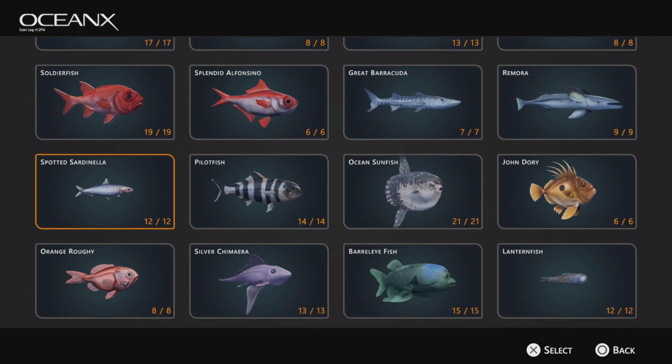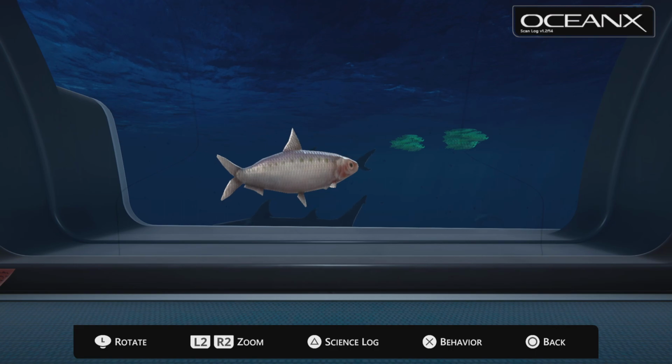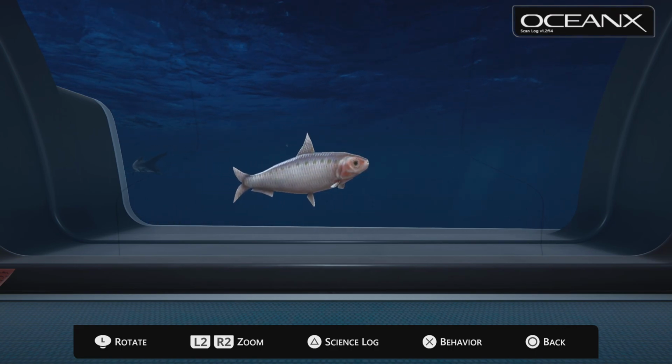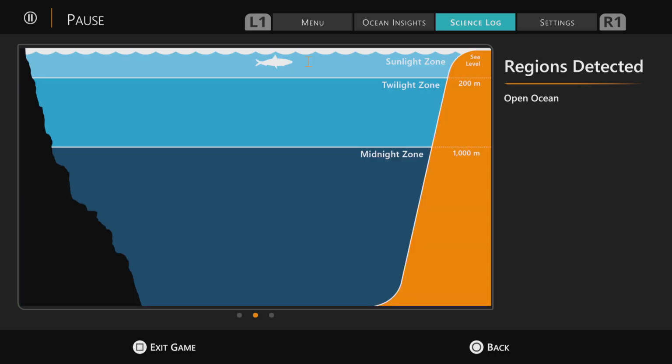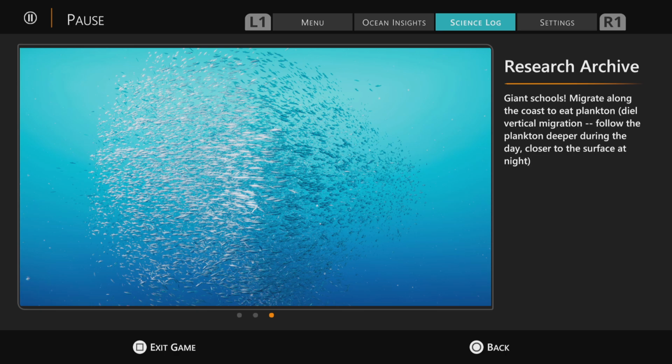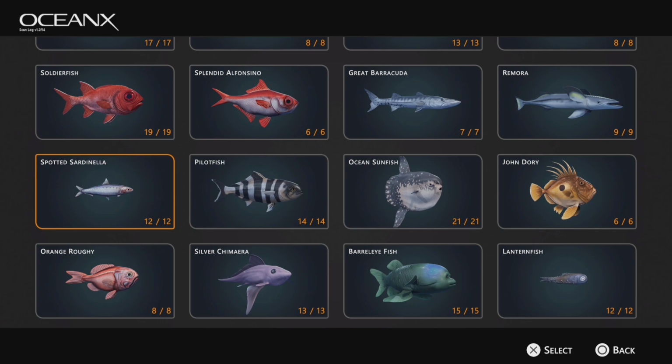Alright, the spotted sardinella. Another tiny little guy. Sardinella, reminiscent of the word sardines. Up to 27 millimeters. Seen in the sunlight zone. Giant schools migrate along the coasts to eat plankton. I'm not sure of this word: diel vertical migration. Follow the plankton deeper during the day, closer to the surface at night. So we saw a big school that was being herded by lots of cooperating predators. Spotted sardinella.